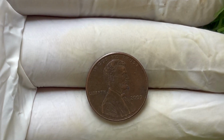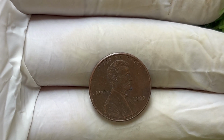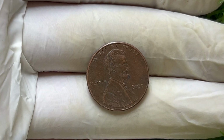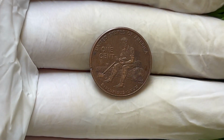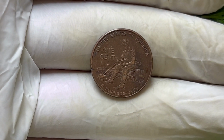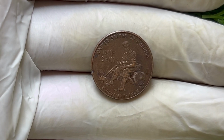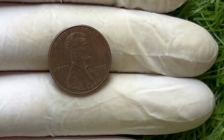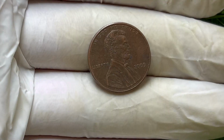True story. A man from Arizona found a rare 2009 Lincoln cent in his grandfather's collection. It had an unusual reverse, struck on the wrong planchet. He sent it for grading, and almost fainted when the result came back. It was declared a mint error of the highest rarity. That coin sold for over $4 million.